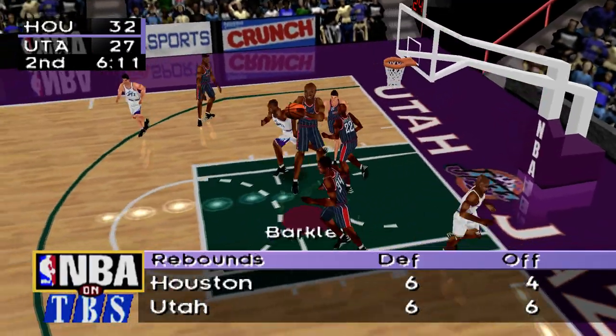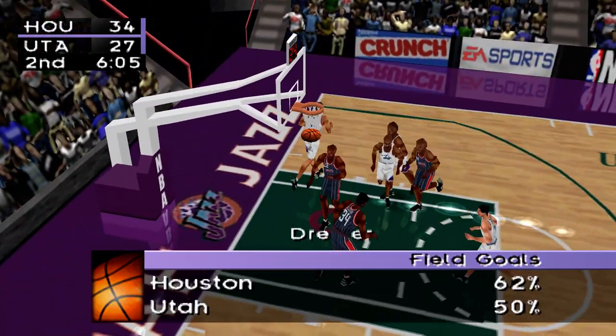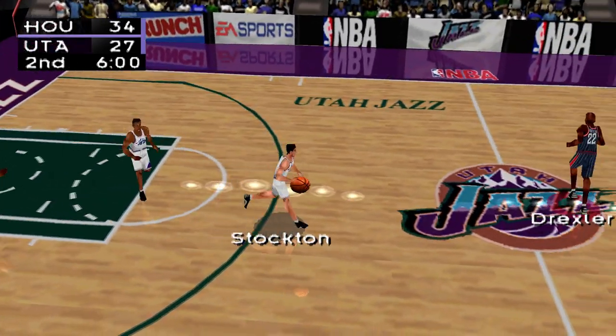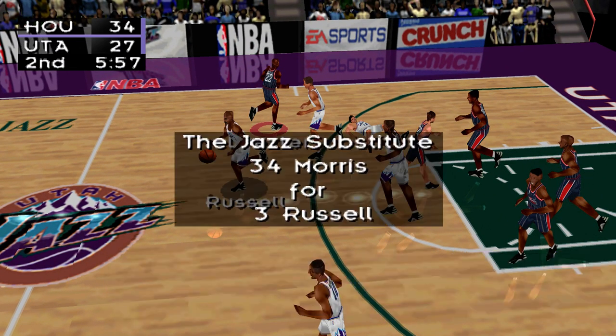Stockton shoots. Nope. The defensive rebound by Barkley. From center court to Drexler. Puts up the J. All net. Inbound pass to Stockton. Drexler is called for the defensive foul.